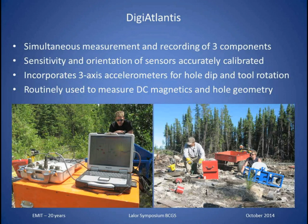So as I mentioned, there's a simultaneous measurement and recording of the three components, and the three components come to the surface in digital form in real time. So the operator can have a look at raw data coming into the receiver while the survey is underway.